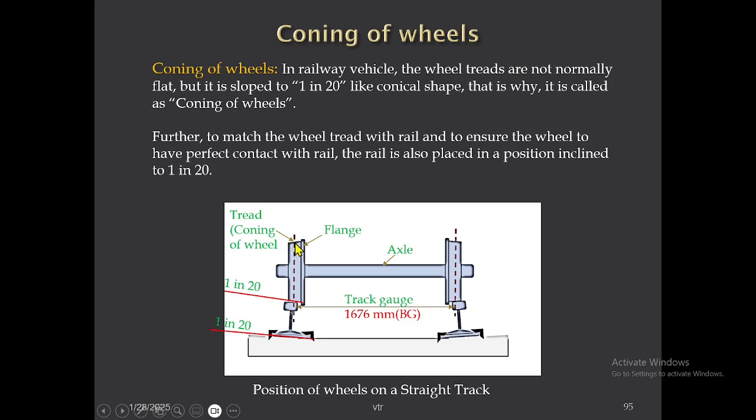Because of this provision of the slope, just like a conical shape, we say it is the coning of wheels. And because of the coning of wheels, the diameter of the wheel close to the flange will be larger than the diameter of the wheel at the edge.